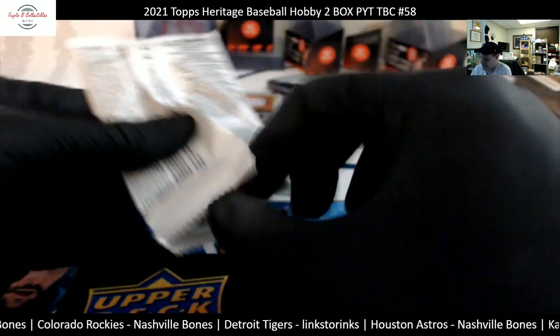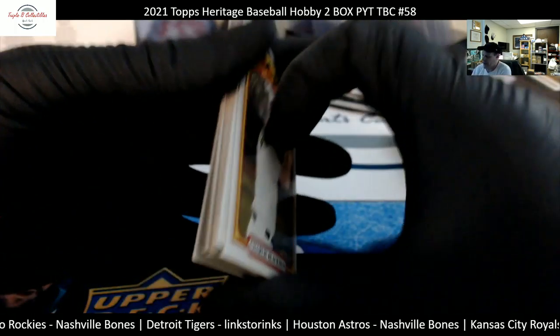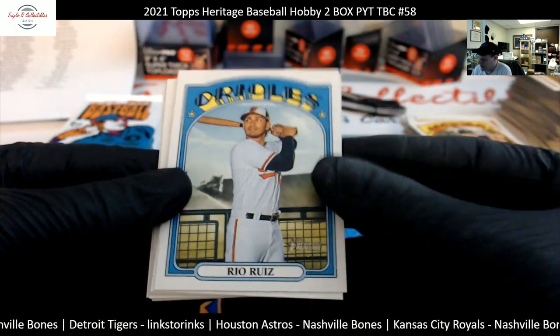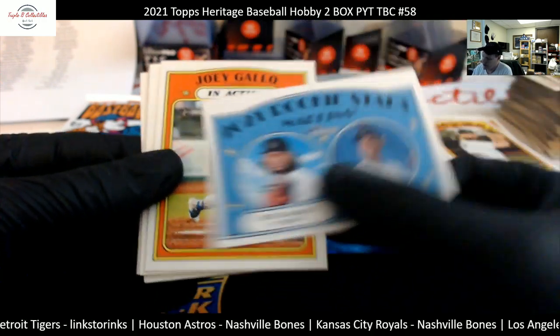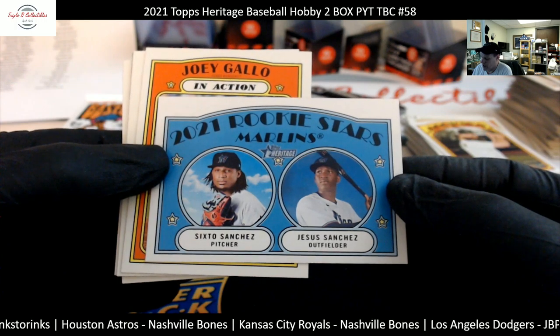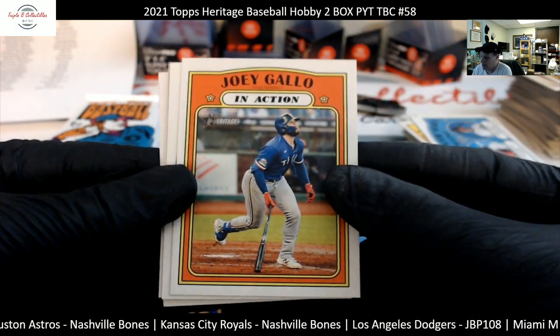Jake Cronworth. Cronworth for the San Diego Padres. Oh, my God. Very Detroit Tigers. There we go. I got my Tiger hit. Yay. See, I told you I pulled a Tiger hit. At least a parallel. Okay. A couple packs left here.